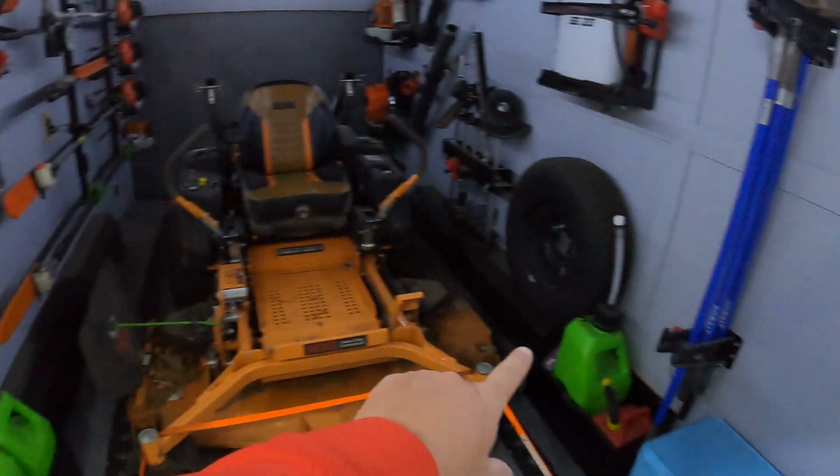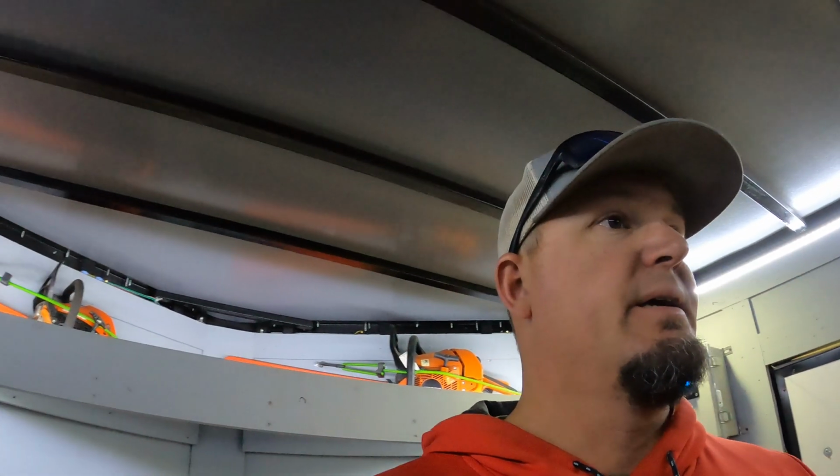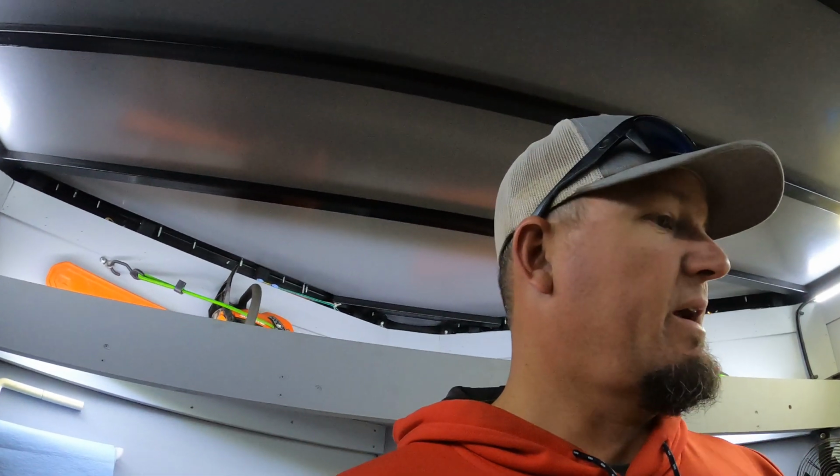Now normally, I do not fill my tanks up during a mowing day. I do that after the end of the week. That way I don't have to stop in the middle of the day. But we're empty and we need to top them off.